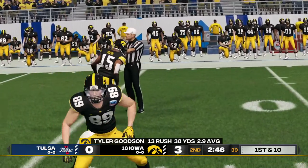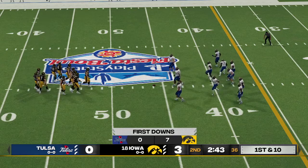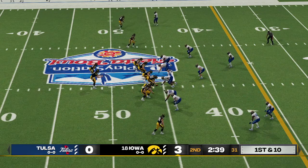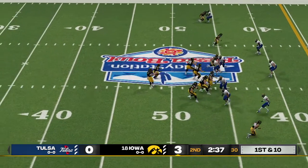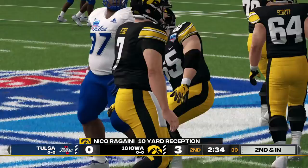That was a great call. Yeah, here you see the draw play at its best. The tailback got good blocking up front and was able to pick up a bunch of yards. We've got a first and 10. Ball on the 46. He goes out of bounds at the 36.